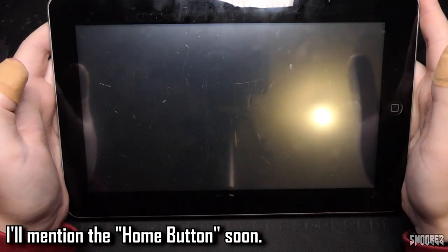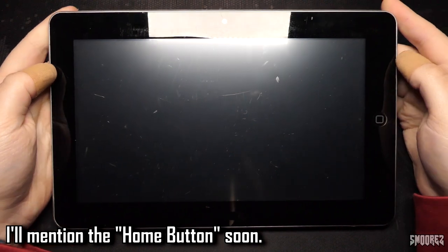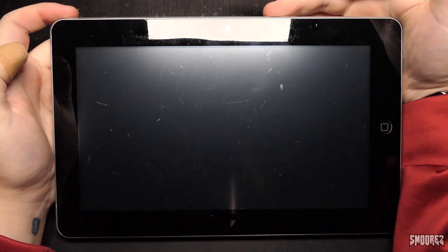But otherwise, the whole thing's made of plastic. Apart from the ports on the tablet, it's a fairly boring design. And I'm also very sorry for all the scratches and stuff. Since this is all plastic on the front, it's going to get scratched quite easily. So unfortunately, there's not a lot I can do. All right, let's power this thing on.